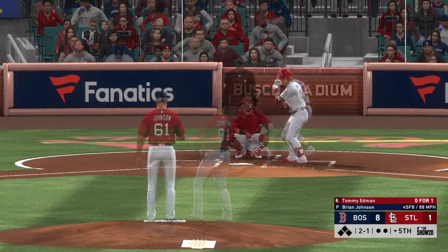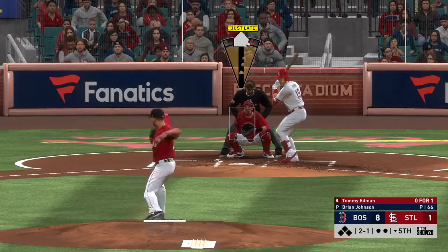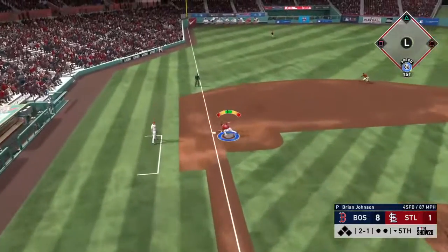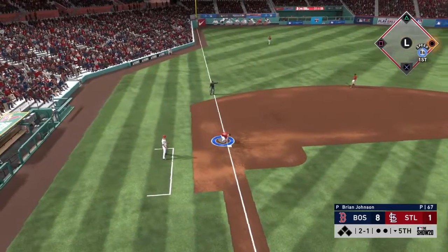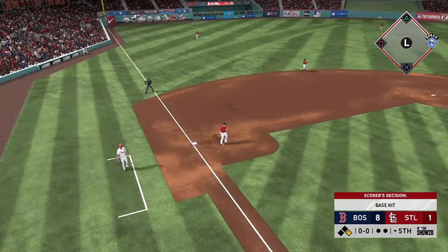Ball two. Oh, that's a tough call for Blue right there. Either way you call it, somebody doesn't like it. But hey, that's the life of an umpire. Oh, and he can't pick it up cleanly. And they'll have no play as he reaches first base safely.